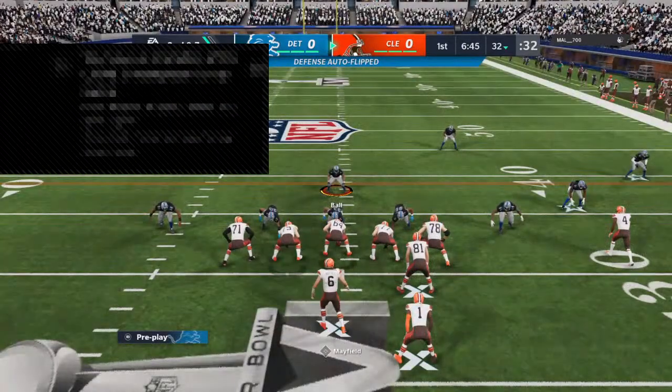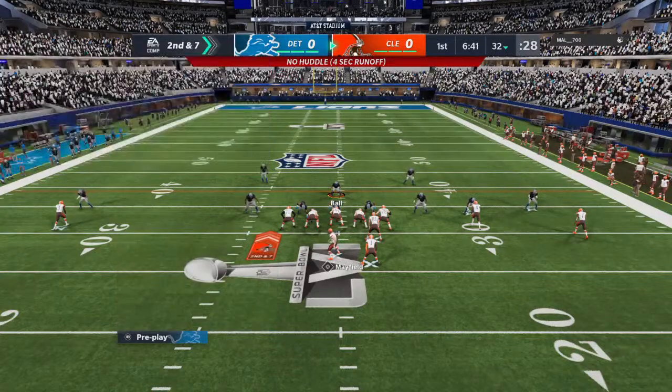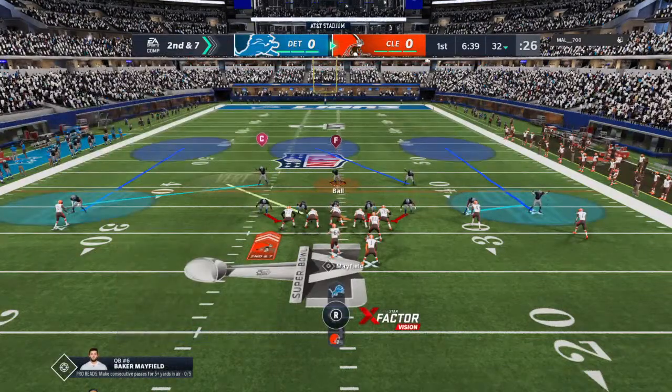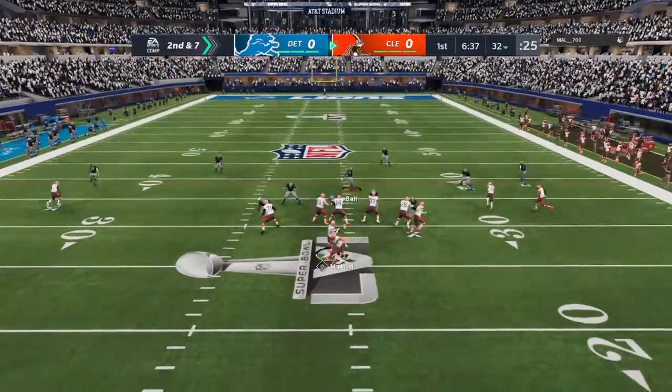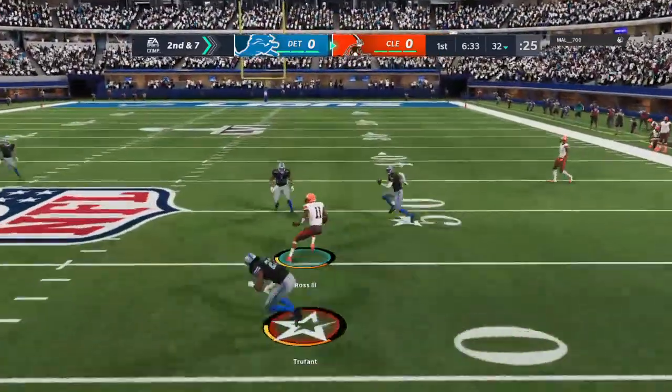30 to the 32. 3 yards on that last carry. Here's 2nd and 7. It's a pickup of 3. Brings up 2nd and 7. Working out of the gun. Mayfield. That's complete to John Ross.